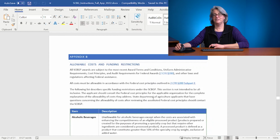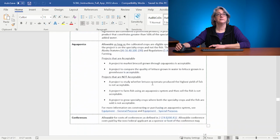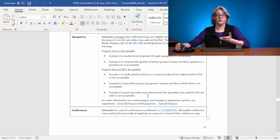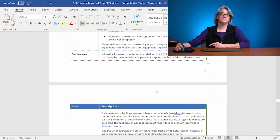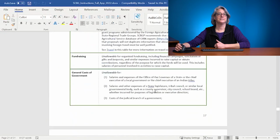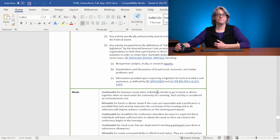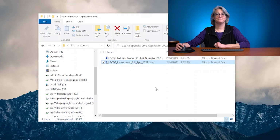Appendix B is allowable expenditures. This is federal, from 2 CFR 200. It's the Code of Federal Regulations. So these are ways that federal funds may responsibly be spent or not. So if you have questions about what can be or can't be spent in these grants, these next many pages are just directly taken from the USDA's website, just to give you an idea of the kinds of things that are allowable to be funded. So I'm not going to read this out loud to you, but that's how this instruction document looks.